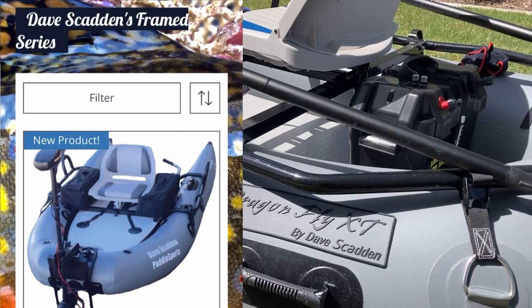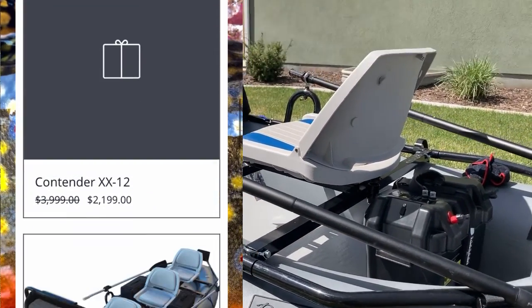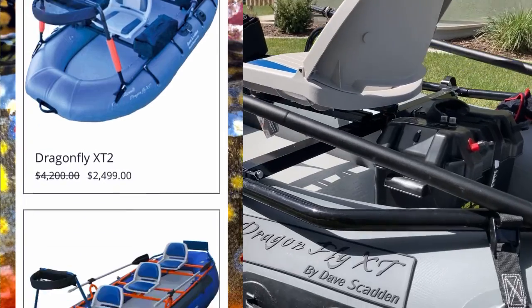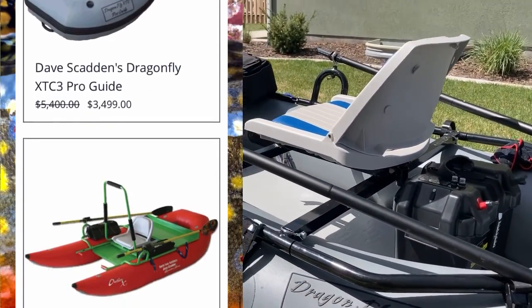You can do single pontoons, you can do kayaks, paddle boards, you can do 3-man vessels. There's a couple different two-man vessels. There's framed and non-framed versions of this boat. This is called the Dragonfly XT2. So you guys can check it out.